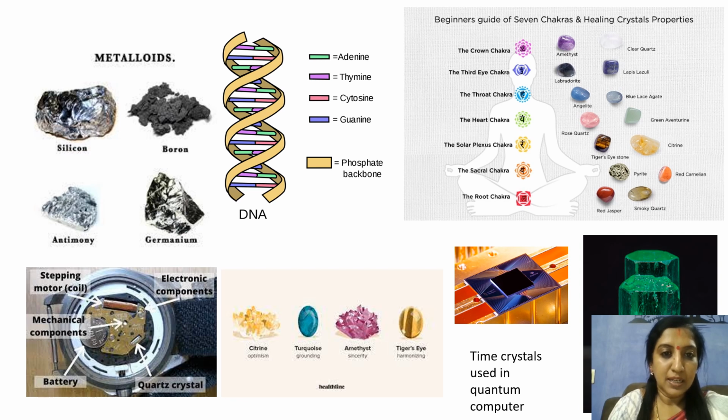And currently, if you see the DNA structure, the adenine, thymine, cytosine, all these, which are marked here, tubular structures, they are all crystals. So metalloids like silicon, boron, germanium, antimony, we know these are special semiconductor crystals. Today, if we don't have any silicon or germanium, there is no electronics industry or photonic industry. The mobile phone and the laptops that we enjoy now are made up of semiconductor devices. So these crystals, silicon and germanium, are novel semiconductor crystals, without which today there is no mobile phone technology or laptop, nothing. We will not enjoy any electronic gadgets without these crystals.